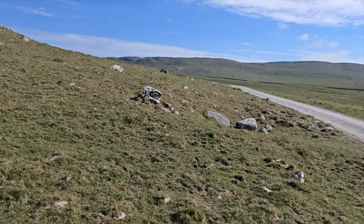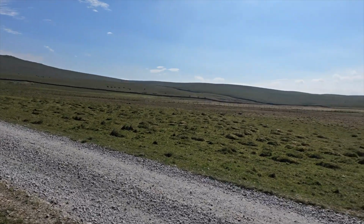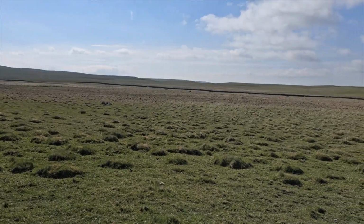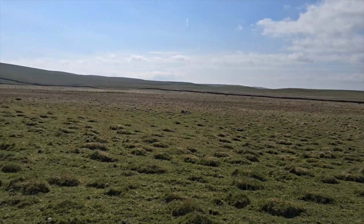Continuing up the path, we join the Monk's Road, referring to the medieval landowners of Fountains Abbey, which leads over the hill to Darnbrook and into Littondale, marked by a cross low down by the tarn, which we talked about in another episode.